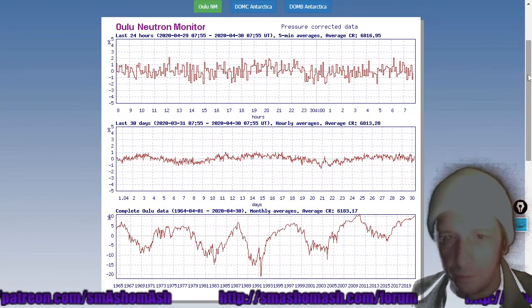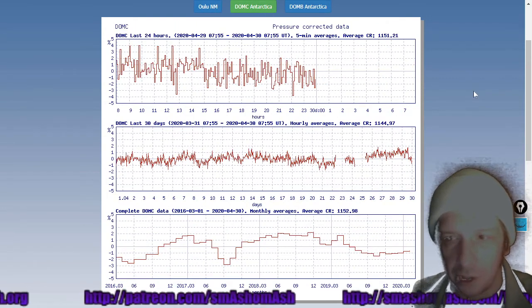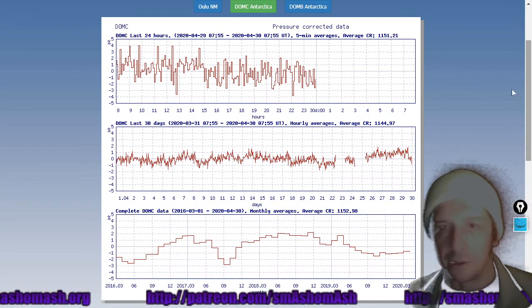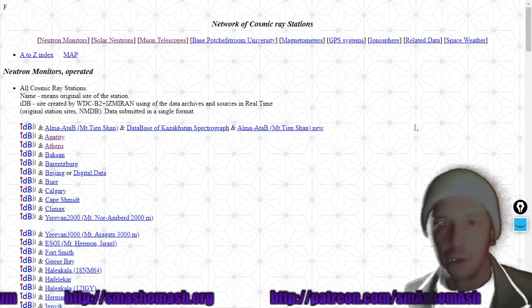There's Oulu, flat on the past 30 days there. DOMC, Antarctica, flat on the past 30 days there. If you want to look at it yourself, don't take our word for it. Look up the network of cosmic ray stations.